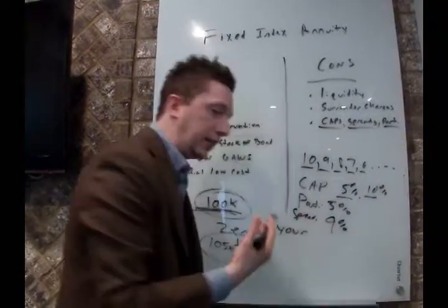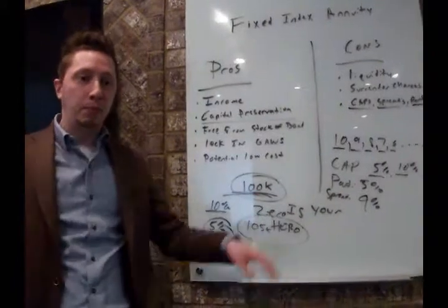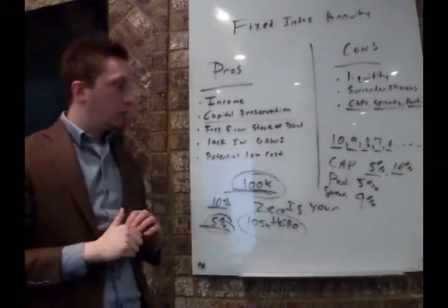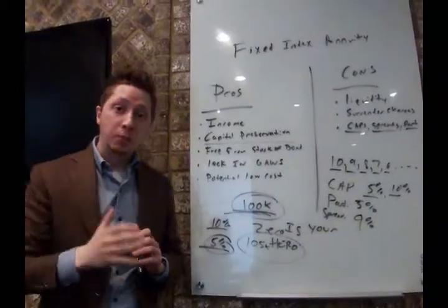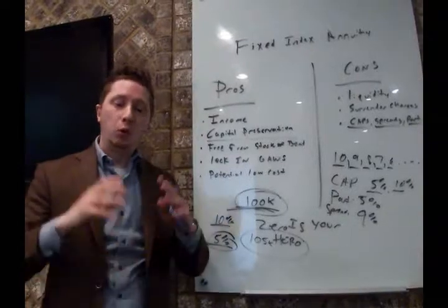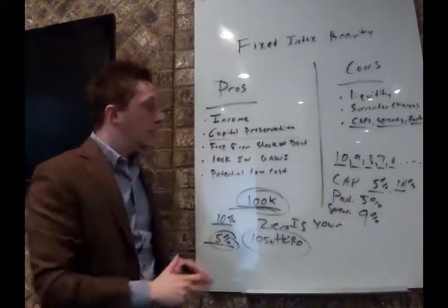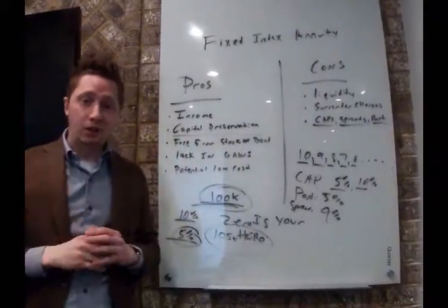So it's important to look at these facets. Nothing is the best thing since sliced bread, but nothing is the worst thing in the world either. So looking at all these tools and how they can best be utilized in your specific retirement is key. We use this a lot of times, like I said, for people who want to take some of that risk off the table, still be able to participate in some of the gains, but not be involved directly in the stock or bond market.